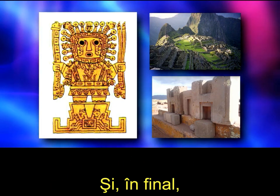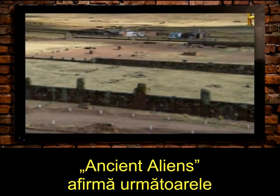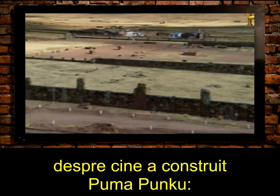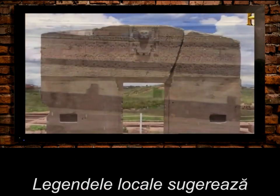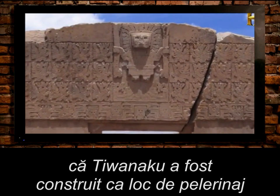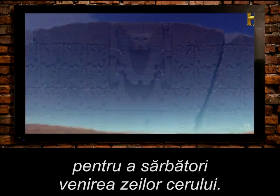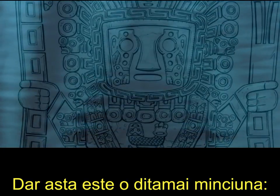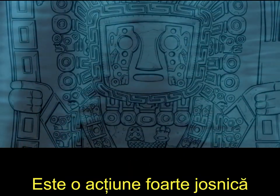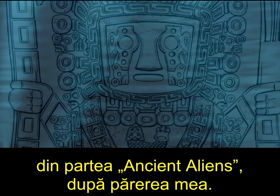And finally, Ancient Aliens says the following about what the ancient local people believed regarding who constructed Puma Punku. "Local legends suggest that Tiahuanaco was built as a site of religious pilgrimage to celebrate the arrival of sky gods." But this is a total lie. Viracocha came from the sea, not from the sky. This is a very sneaky move by Ancient Aliens, in my opinion.